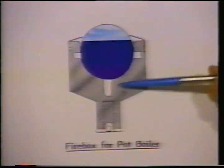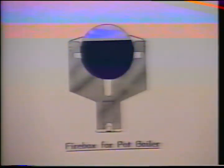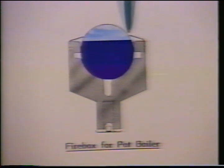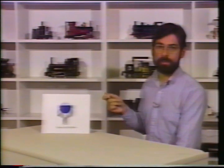The hot gases come up around the sides of the boiler and out through this space at the top. So what you have here is an effective heating surface from this point all the way around to this point. You get maximum combustion out of the fire, which means the fuel is used to its best efficiency. And what you end up with is a very efficient boiler that can run anywhere from 30 to 45 minutes. I've heard reports of them running for as long as an hour and 15 minutes without refilling the boiler, which is quite good.